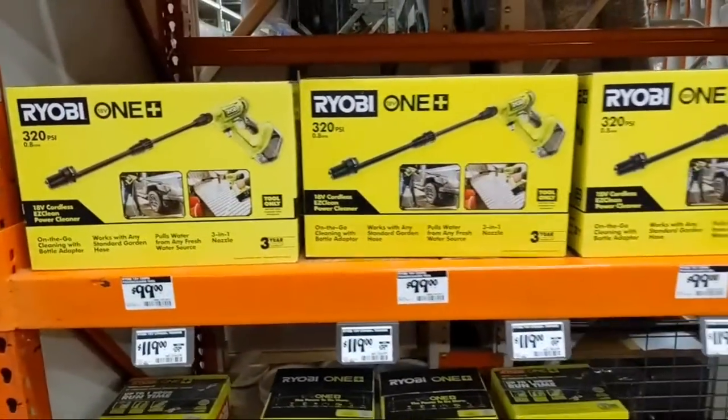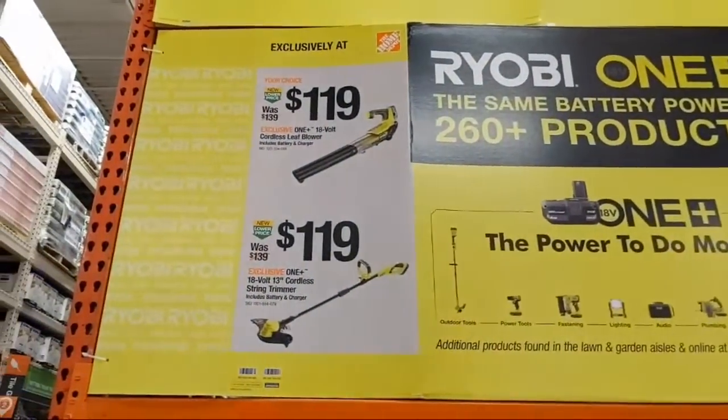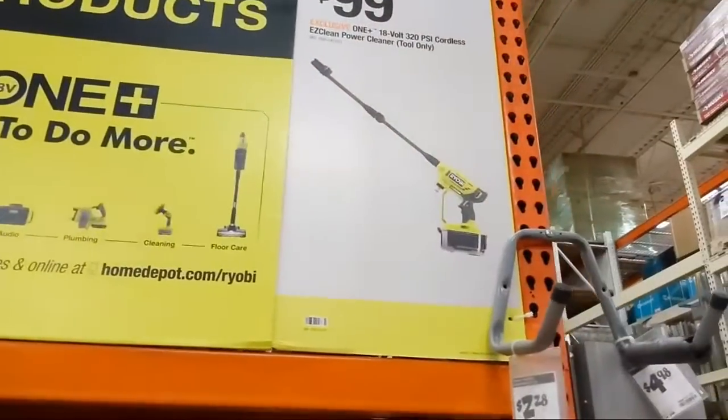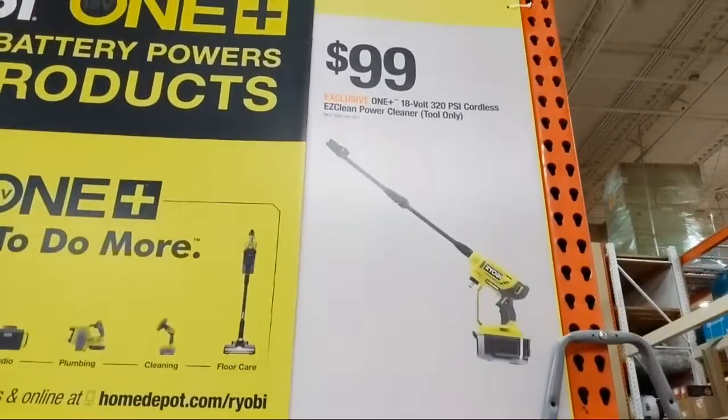But RYOBI has some other deals here on the end. Some exclusives on their cordless leaf blowers, string trimmers, and their cordless sprayer, easy clean power cleaner, $99. It's tool only.